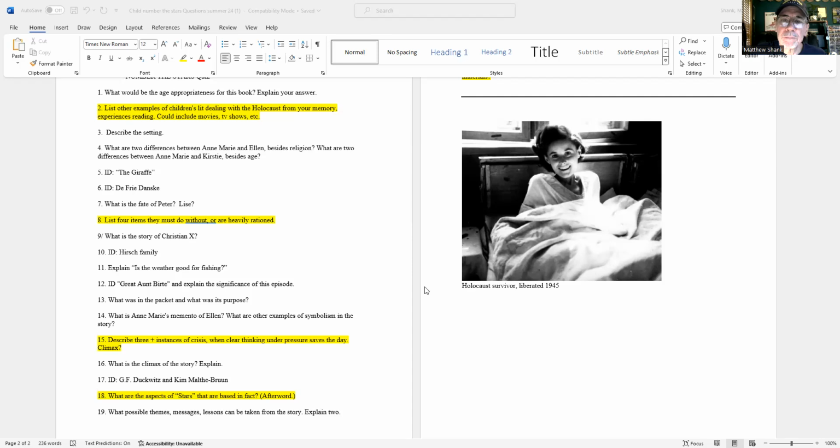And she mentions too that Peter Nielsen, although he's not a real character, is a composite of all the young men who risked their lives to help save Jews in the underground. And remember, these weren't Jews. These were Danish citizens who took it upon themselves to save the Jews from this horrible fate. And in many cases, they lost their own lives in that effort. And she brings up a particular person named Kim Malthe-Brun, whose story inspired her.